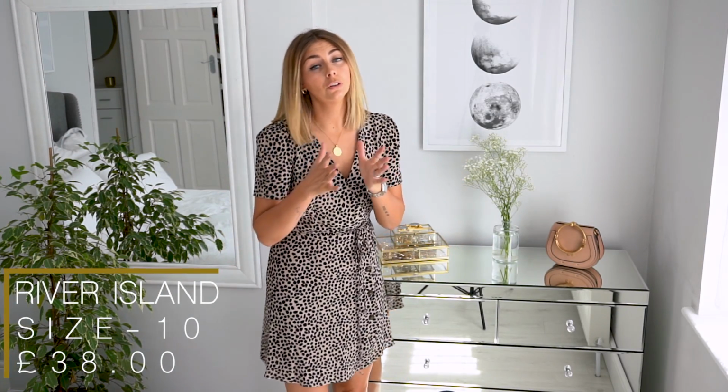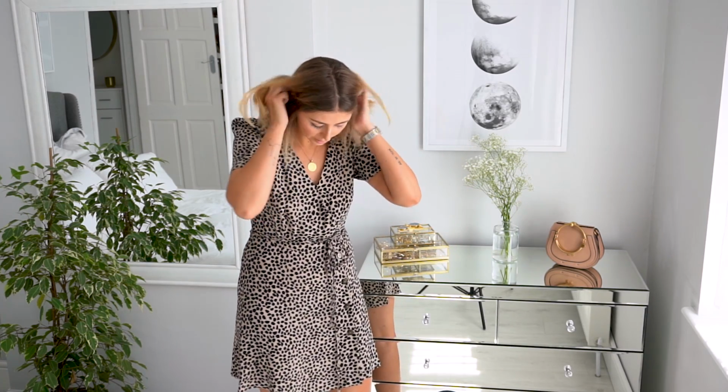Now, animal print is huge right now, so if you're looking to jump on board the animal print train, then this is definitely an amazing option. This is exactly why I picked it up. So this dress is from River Island, and it was £38. It's 100% viscose, so again, no polyester. I always used to find that River Island was one of those brands which loved a good old bit of polyester, but slowly and surely they are moving around to the viscose options, which is excellent.